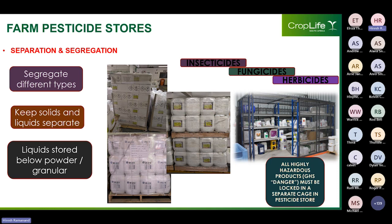This is something that farmers can query with their crop advisors or agents upon product sales. Alternatively, farmers can take the proactive approach and lock up all products with the GHS signal word danger, not forgetting products that still have the older WHO red bands. Farmers can simply put up a wired fence in the pesticide store with a wire gate that is locked at all times in this instance.